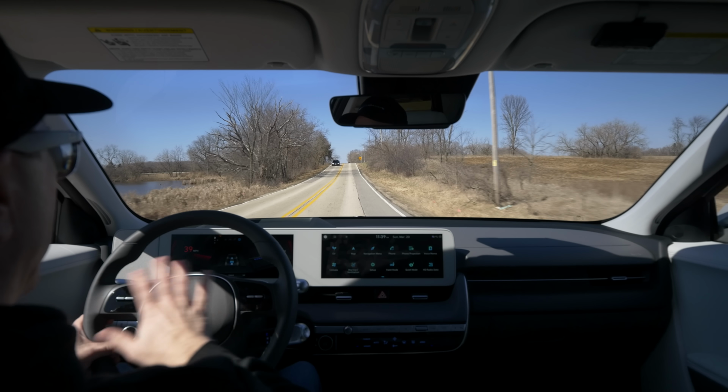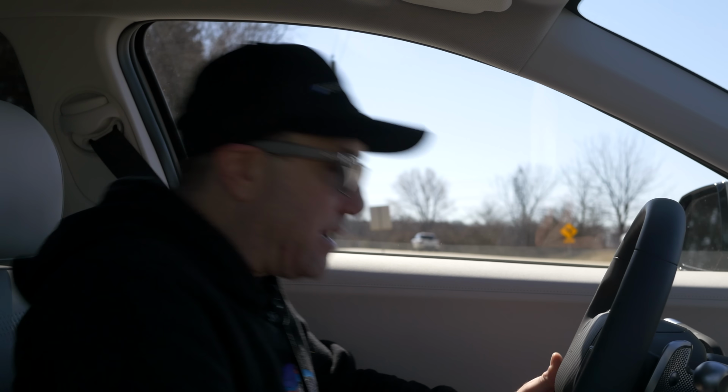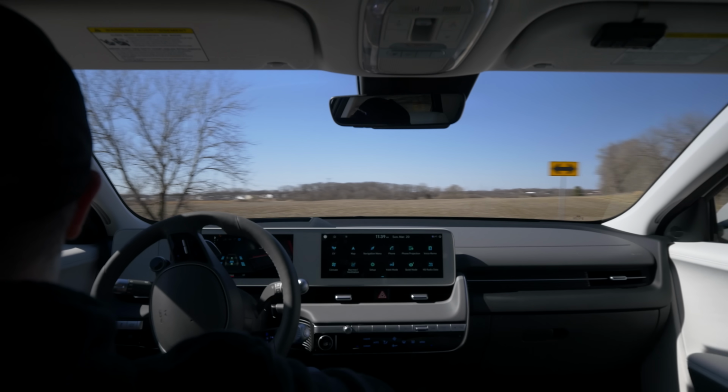I'm going to go over the different modes. You have four regen modes, which means when you take your foot off the accelerator, it starts to slow you down with regenerative braking. As you go up the levels, the more aggressive it gets. By the time you're at level 3, you take your foot off the gas and the car is using both front and rear to regenerate power to the battery pack.